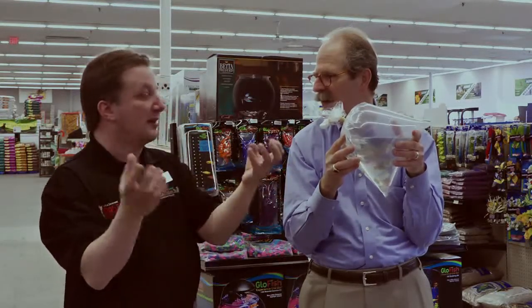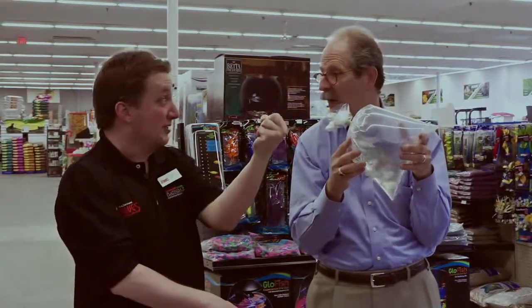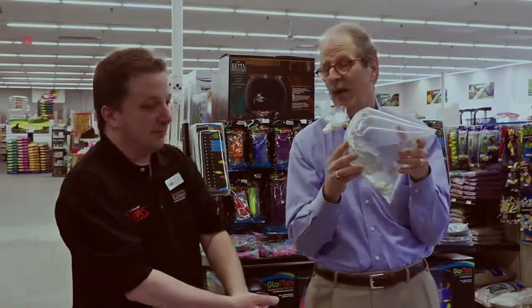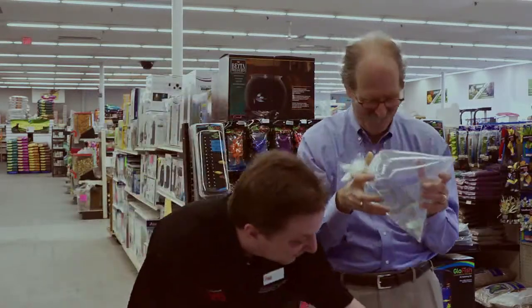They like filtration, but the betta, if there's ever a power outage, they hold up quite well because they can breathe air from the surface. Just like a betta. Well, that's a good reason to get them. Yeah, it's another easy one to keep, but you get that fantastic color. All right, moving right along.